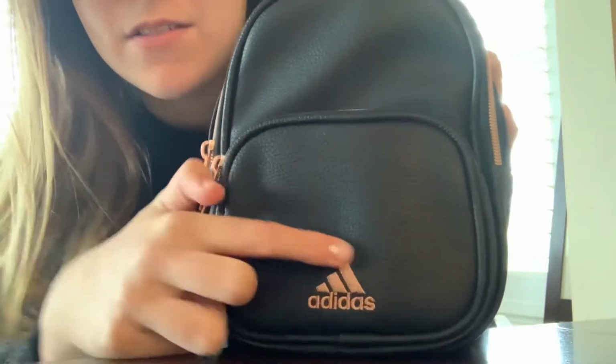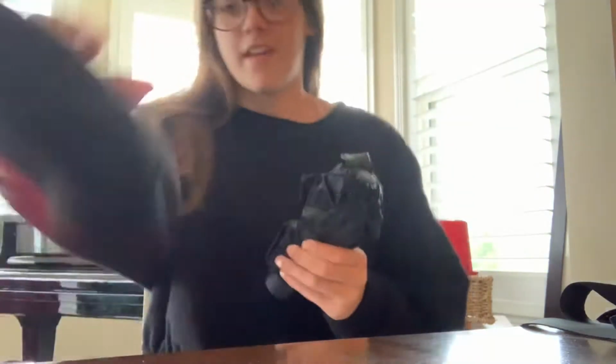Today's fit. I'm wearing this black cropped bubble sleeve sweatshirt. Okay, so we are going to Jack's soccer game. I'm gonna wear my pink Vans because they're older and dirtier, and it's usually very dirty and muddy. And in my Adidas backpack, it's black and then it has like rose gold on it. Oh, and I also need to get my umbrella because I think it might rain. Okay, I got my umbrella.